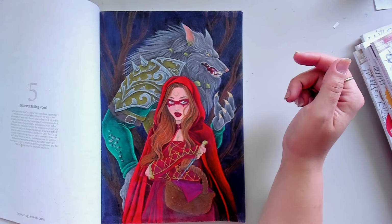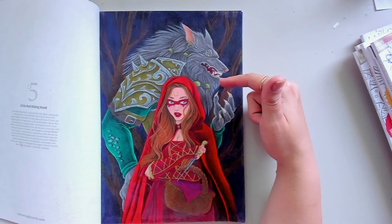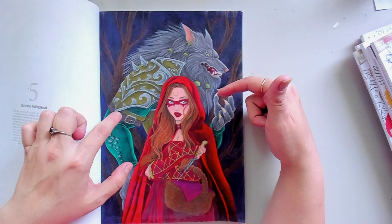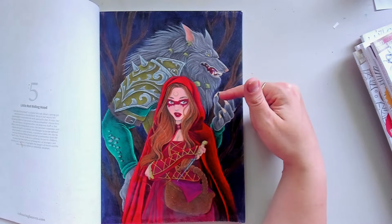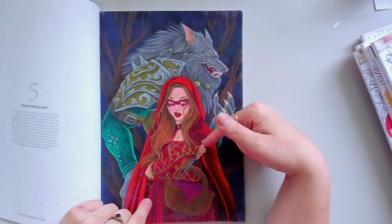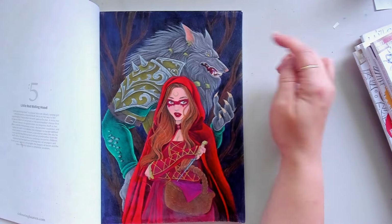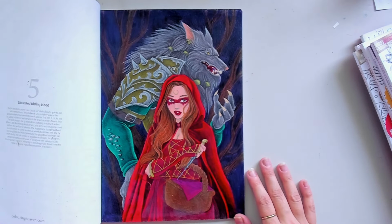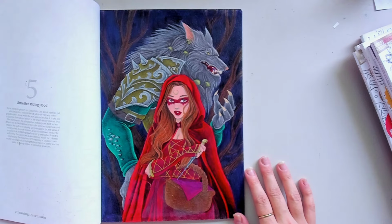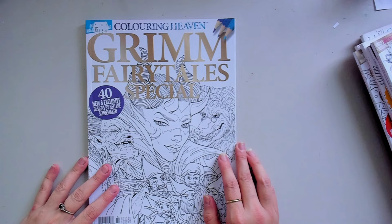And I really wanted to keep Red Riding Hood in lots of reds and browns, whereas the wolf in lots of greys and greens. So even when I used brown on the wolf, I was trying to bring in a lot of grey tones to it and keep him more in those grey families, whereas Red Riding Hood I kept more in the warm tones because I thought that would be an interesting contrast, and having that really deep dark background as well. Yeah, still really like how that one came out. So that is Grimm Fairy Tales by Nicky Shoemaker.